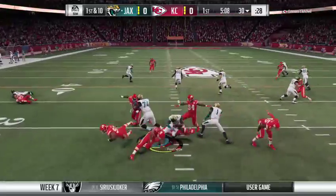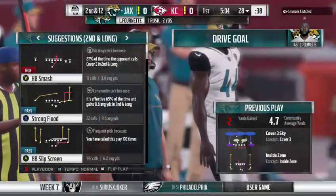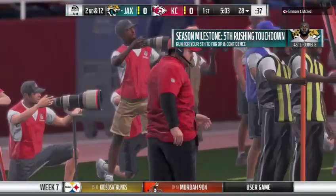On the ground, this is Leonard Fournette. And he'll lose yardage here, going down back at the 28. That's going to go as a loss of 2, and it'll be second down.